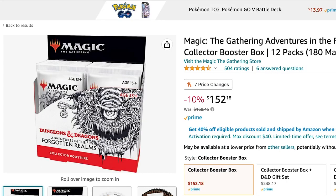Next is another Collector Booster Box. We have the Adventures in the Forgotten Realms. You get 12 packs. It's 10% off right now for $152.18. Not a bad price right now. It's also not a very chased or very popular set, so if you're not interested in this set, I would not recommend this product. But if you really enjoyed the set and you want some fancier cards and you're willing to take the risk for that price, this could be the product for you.